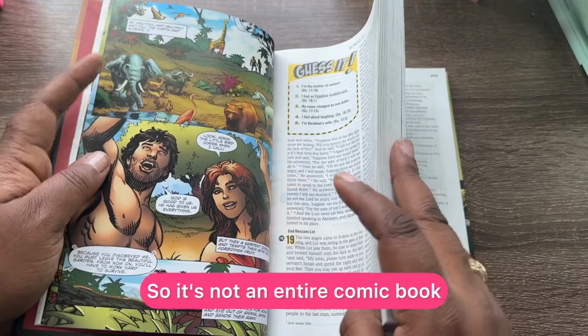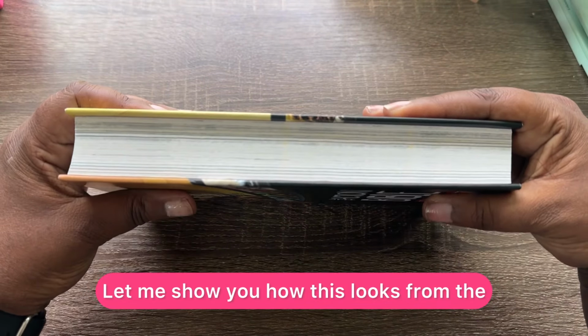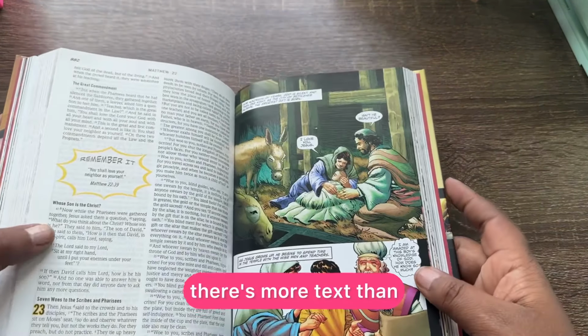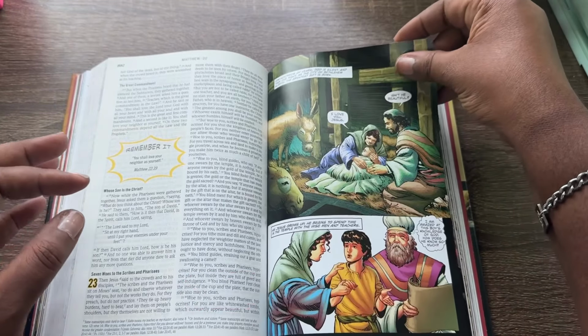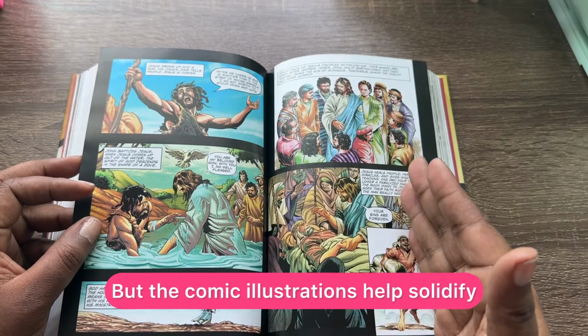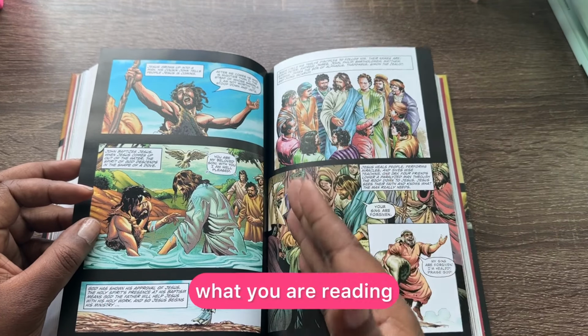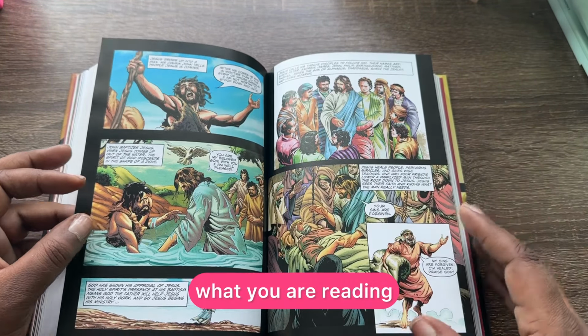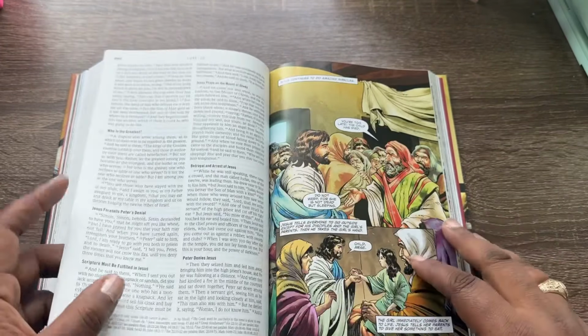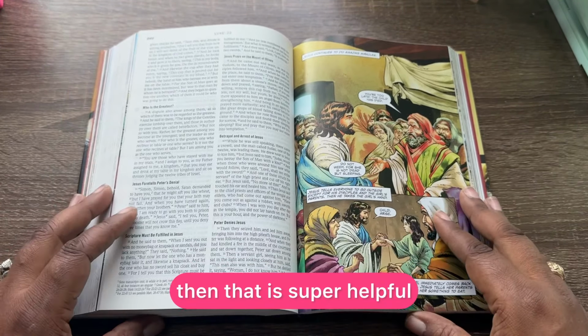So it's not an entire comic book. Let me show you how this looks from the page's perspective. Because it is a study Bible, there's more text than comic illustrations. But the comic illustrations help solidify what you are reading. So if you are a more visual person or your child is more visual, then that is super helpful.